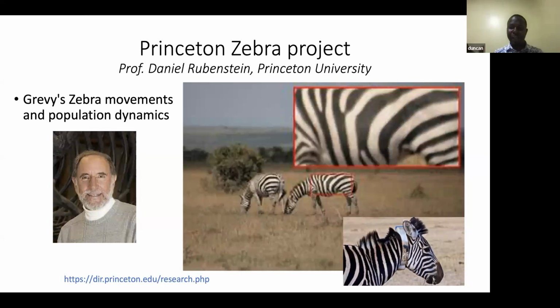So as opposed to what you traditionally do, immobilizing animals and putting collars on them, with this kind of technology you can actually monitor without having to capture the animals. This is being used for zebras, but also for Grevy's and for giraffes, basically any animal that has unique stripes or patterns can be monitored using this kind of technology.